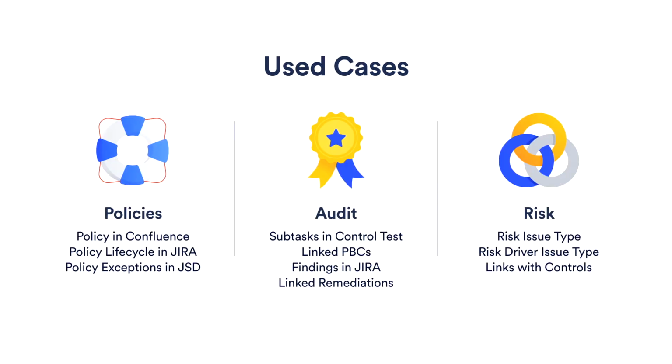So a few use cases, how we actually utilize this. First of all, for policies. All of our policies are in Confluence, because that allows for the rich text documents I was talking about. However, the management of the lifecycle for a policy is within JIRA. So we have a workflow for each of the policies, and we know when the policy is up for review. We know who reviewed it and when is the next time it's going to be reviewed.